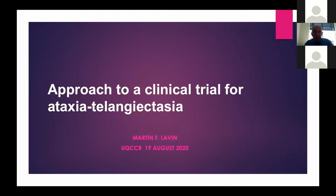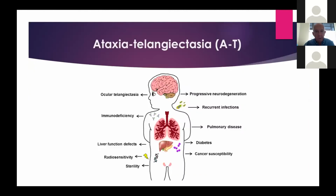And we're now going to go ahead and do a clinical trial under the leadership of David Coleman, who's at the Wesley and who's worked on the AT clinic for a number of years. And part of the basis for that is the work I'm going to describe. But first, I want to just tell you a little bit about the syndrome.